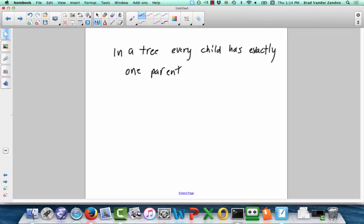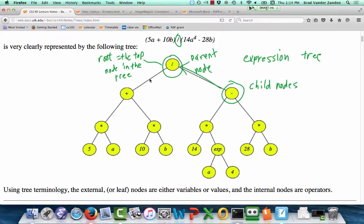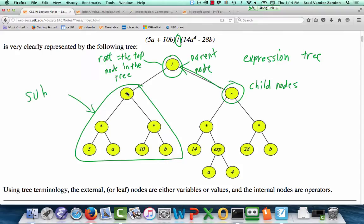Okay, so the next thing to note about a tree, let's go back to his diagram. In a tree, every node is actually the root of its own subtree. So we often talk about subtrees. So that is a subtree. So every node in a tree is actually the root of its own tree. A leaf even is the root of a tree, of which it is the only element. Okay. So those are the important terms that you need to know about trees.